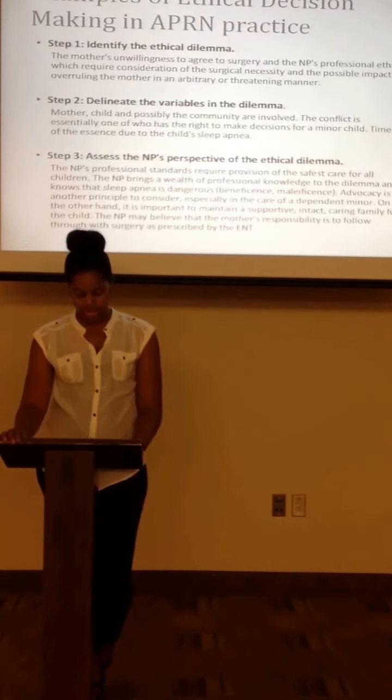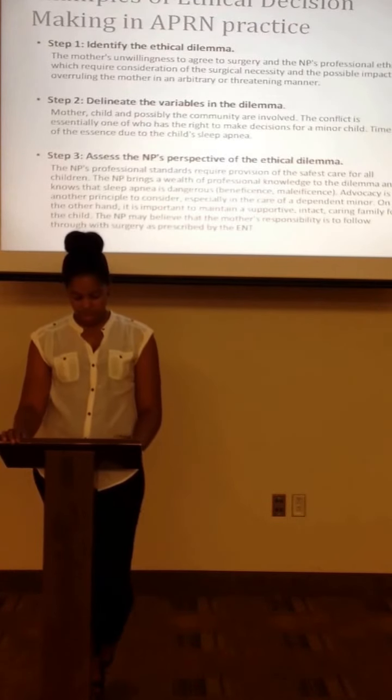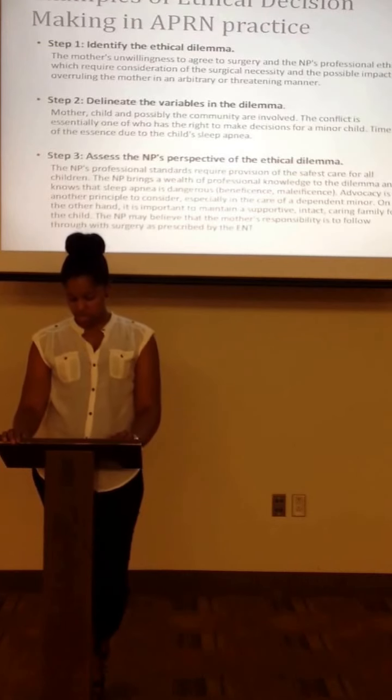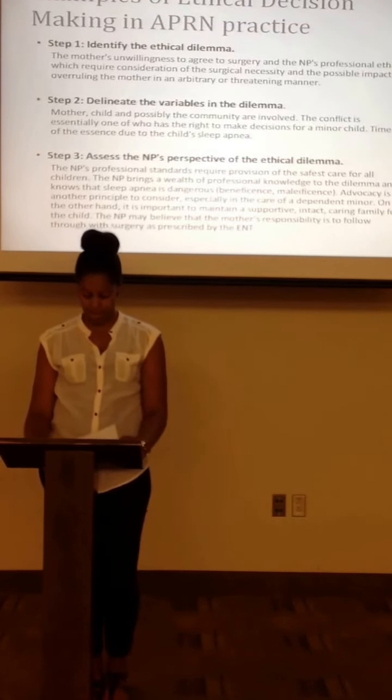Step 2, delineate the values, the variables, and the dilemma. Mother, child, and possibly the community are involved. The conflict is essentially one of who has the right to make decisions for a minor child. Time is of the essence due to the child's sleep apnea.